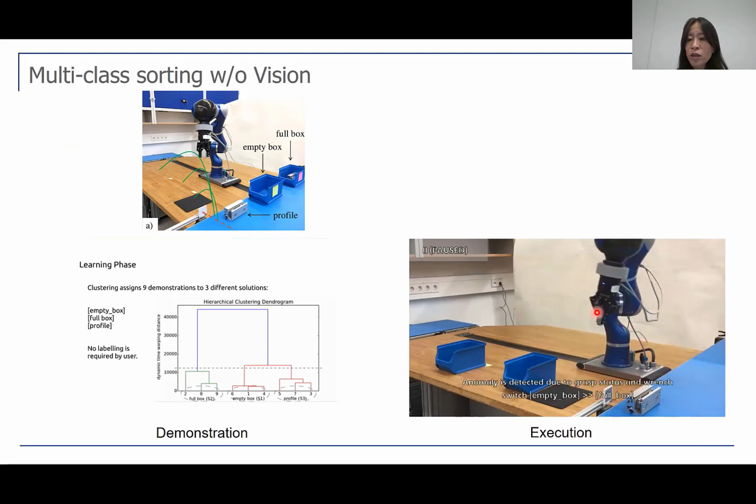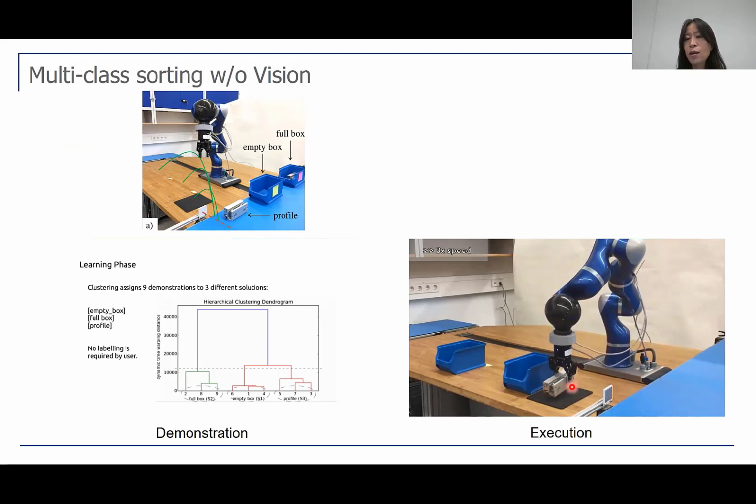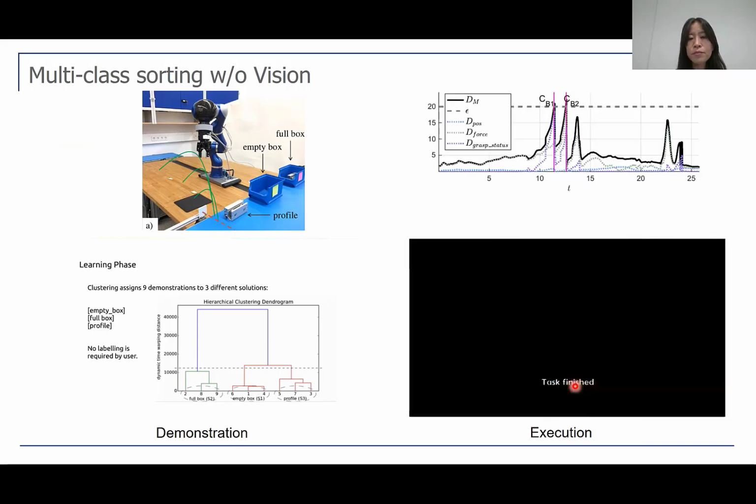Empty, oh, I didn't lift it up. Okay, I will switch to the full box strategy. Oh, again, it doesn't work. So now I go to the profile strategy and then sort it correctly.